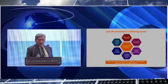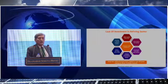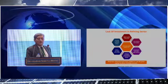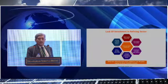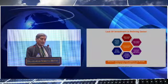And a consistent need of upgradation. As the specifications keep changing, there is a continued need of upgradation. So we went from leaded gasoline to unleaded, and Euro 2 to Euro 3, and now we are aiming at Euro 5. So there always has been a need for upgradation of the refineries. And limited availability of domestic crude, so you have to base your large projects on imported crude oil.